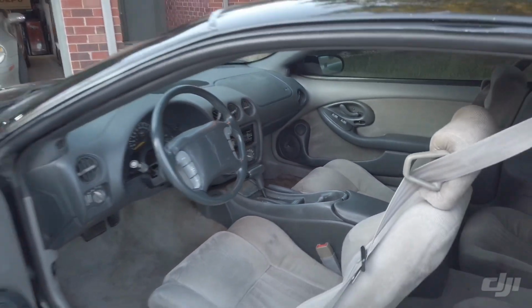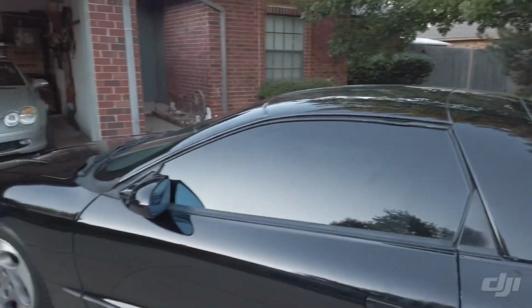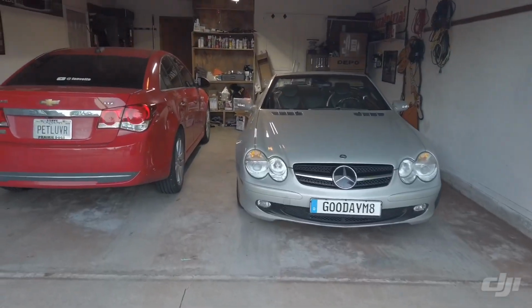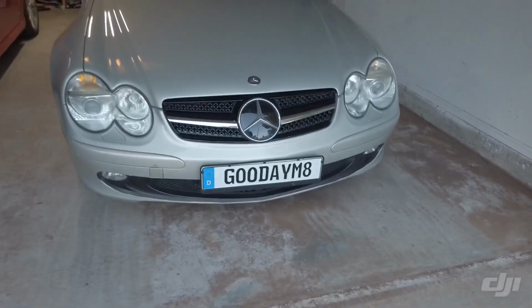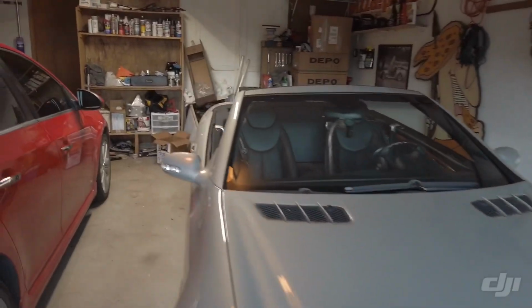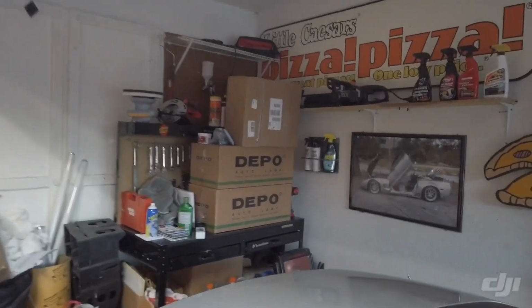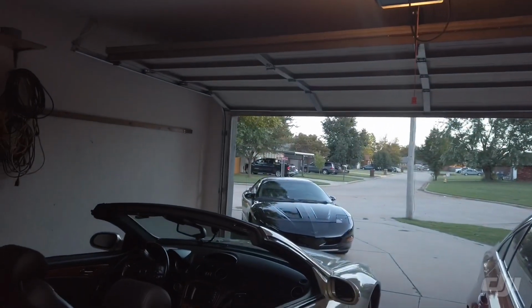Get started working on this in a couple days, and go rip some parts off the Eclipse and get it sold. And until then, I guess I'll just drive this girl. Gotta keep her clean and start posting up parts that I'd ordered for the Eclipse and never got to put on. So yeah, it'd be a fun project.